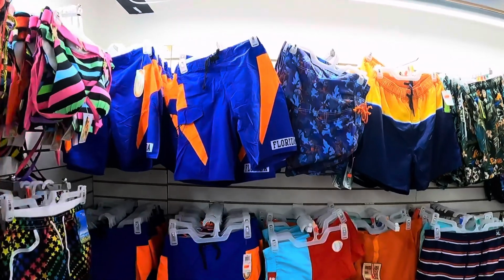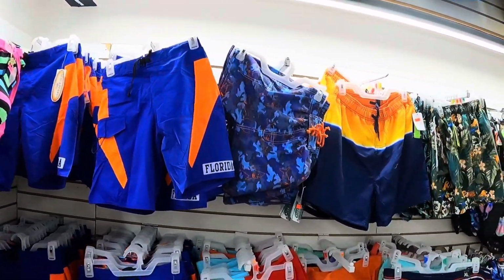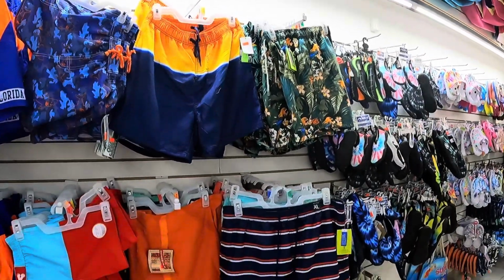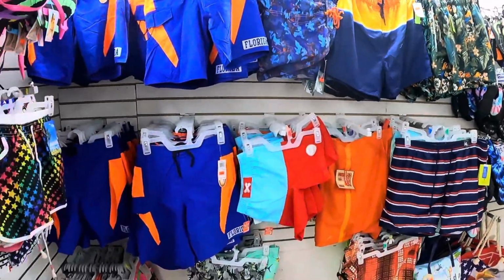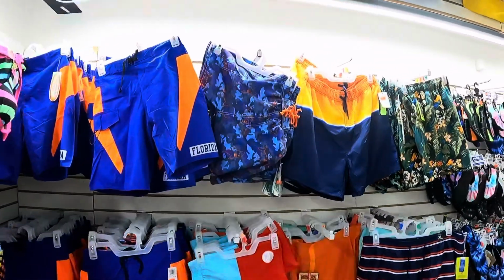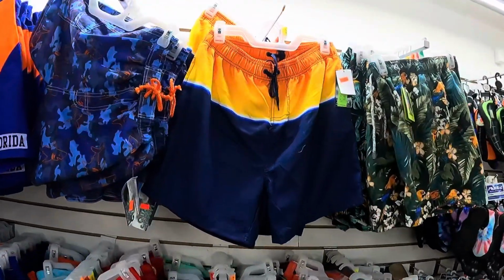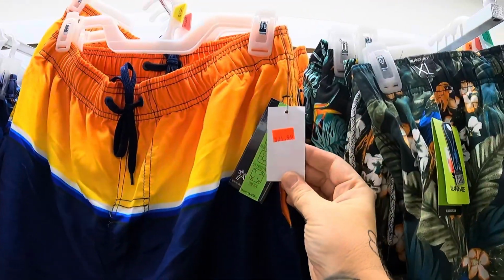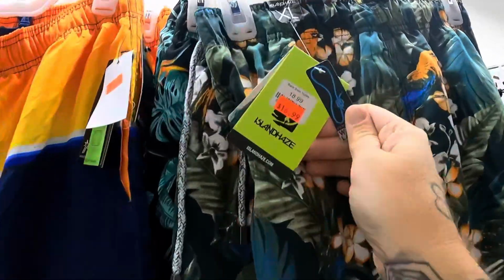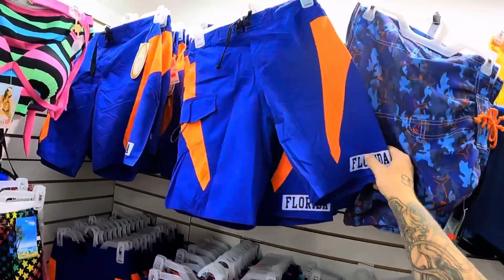And this is, as someone who's bought bathing suits from the gift shops at Disney and Universal resorts while on vacation, this will save you a lot of money if you need to grab bathing suits. And these places are just right off of the parks, so it's not a long trip. These shorts are $24.99. $16.99, and they're decent board shorts that you can wear in the parks.